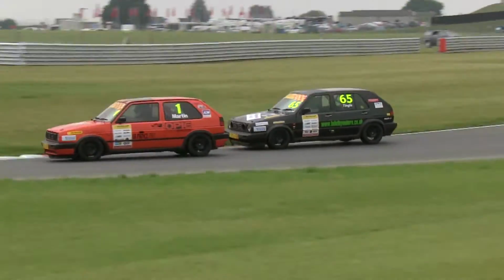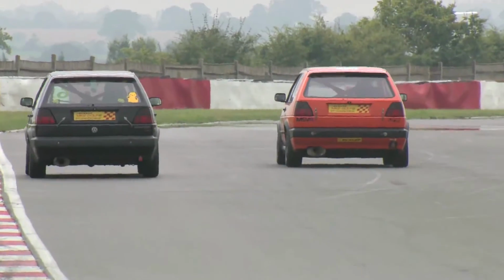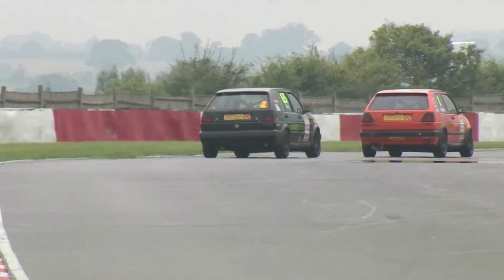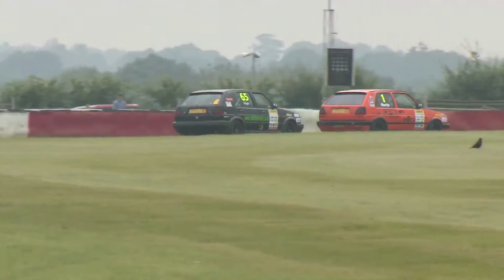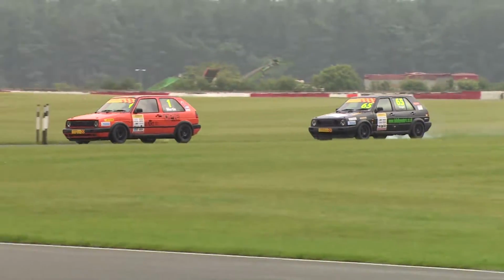Here's the battle for the lead though. A look to the inside of the bomb hole from Tingle. Not really an overtaking opportunity, but that's forced Jamie Martin defensive as they come into Coram. Trying to get the cutback, almost a touch between them. Jason Tingle working really hard to try and beat Jamie Martin.